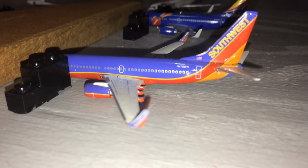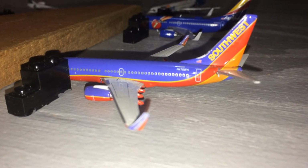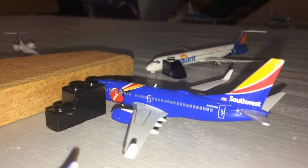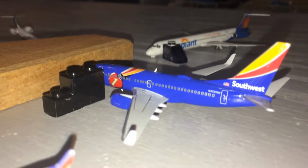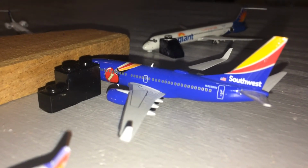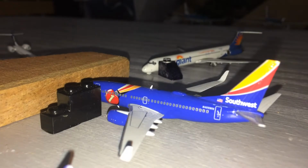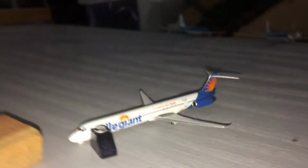Right here we have a Southwest 737-700 in the old Canyon Blue livery. This aircraft is going to be making a flight up to Dallas Love Field. Right here we have a Southwest 737-700 in the Triple Crown 1 livery, going to be making a flight over to Las Vegas, Nevada, no flight number.